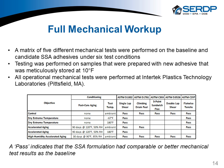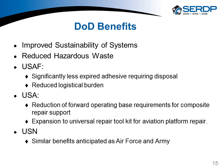And then high humidity accelerated aging just looked at testing for a shorter period at a higher relative humidity and testing at ambient conditions. And that was all conducted, as I mentioned, at a third-party testing facility, Intertech in Pittsfield, Mass. So that's the synopsis of our technical data.